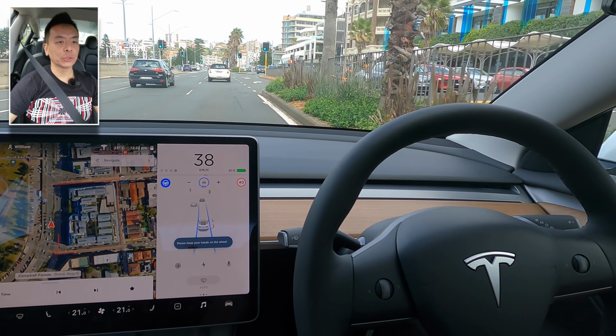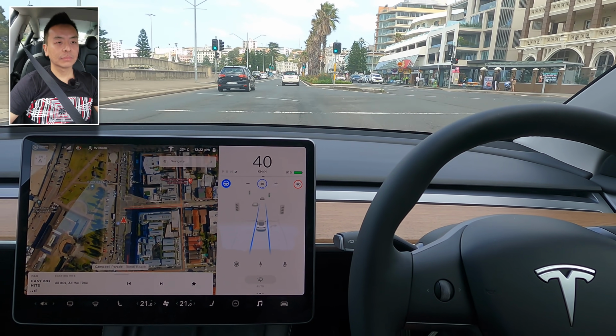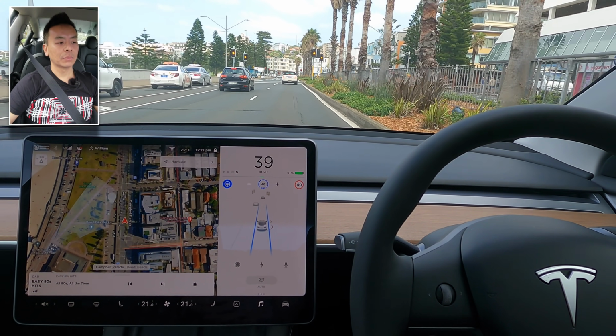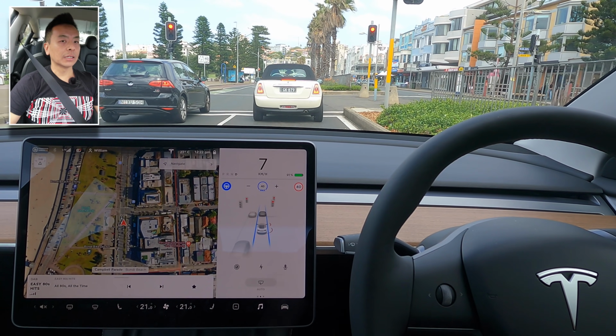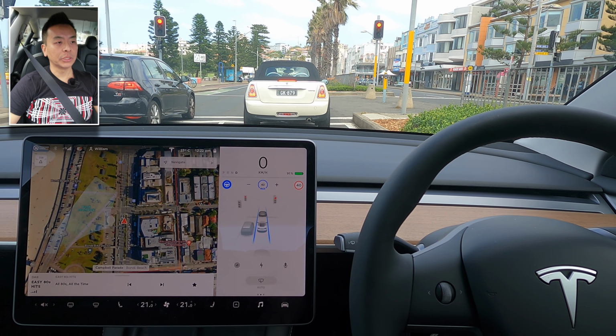All right, let's engage Autopilot. Very nice, pretty smooth. Can't complain. And it's a good test of the red light, whether it stops in time. Got the traffic light visualizations, which is great. Yeah, I know it's only a short test, but it's pretty good so far. Let's see whether it dings on green.